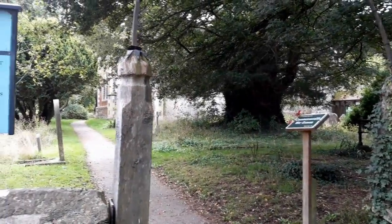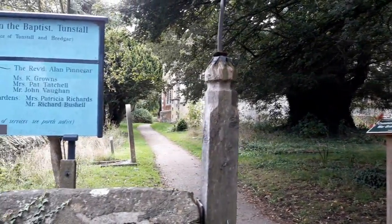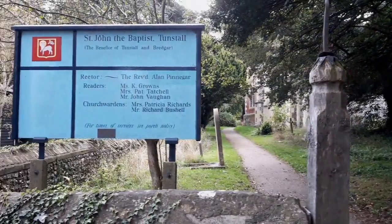Today, Tunstall Church is part of the benefice of Tunstall and Bredgar, incorporating 7 local church parishes.